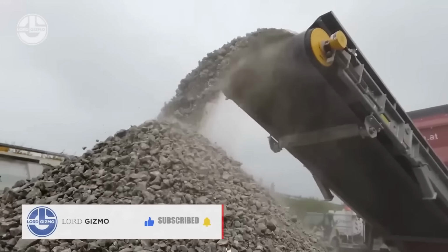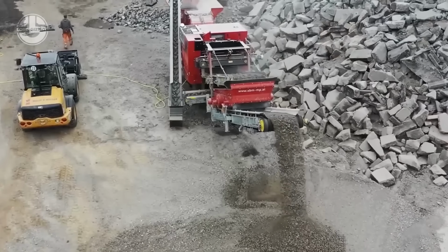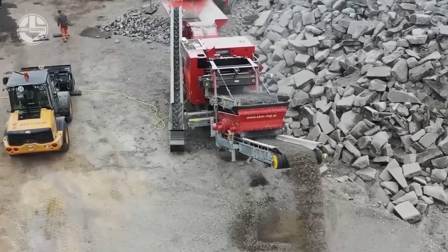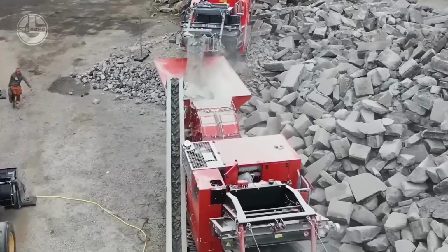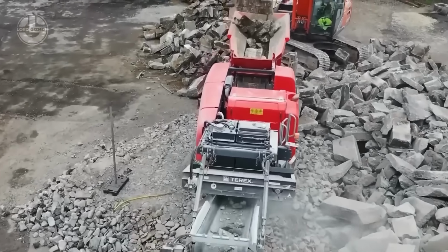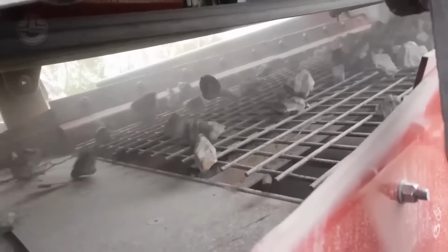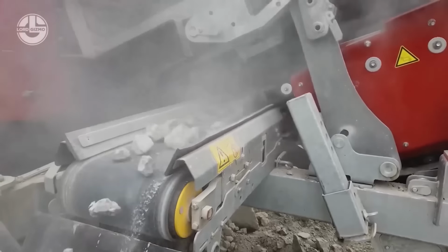It also has a disposal chute underneath the impact crusher, which is crucial for dealing with construction and demolition debris. The Remax 200 has an intake hole of 25.6 by 37.4 inches and weighs 60,627 pounds. It has a throughput capacity of about 275 tons per hour.